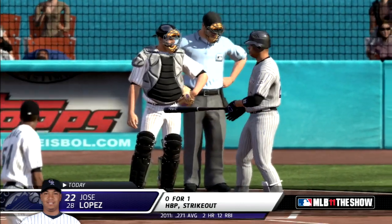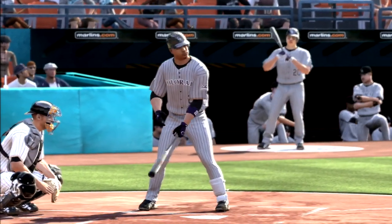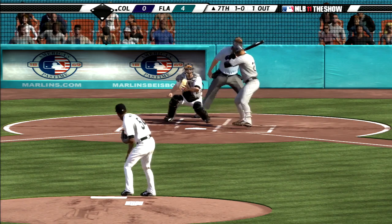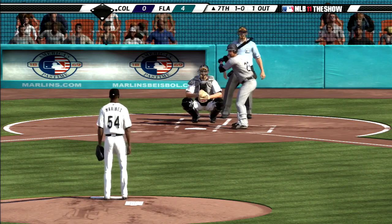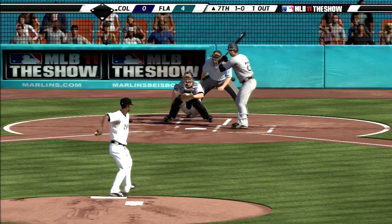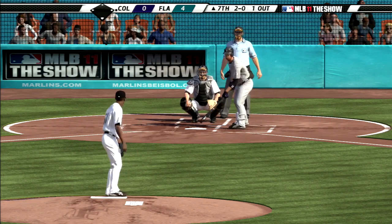Leadoff man retired, and that'll bring up the second baseman, Jose Lopez. And that misses inside, 1-0. Looked like a slider perhaps, but it missed badly, and it's 2-0. Now he's looking like he's a little too amped up out there.